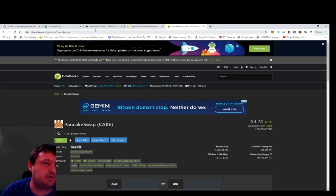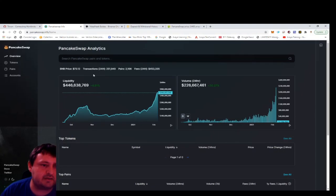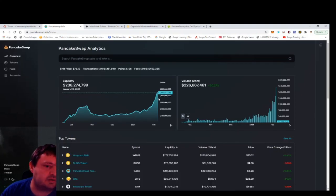While we look at this, we'll go here really quick, overall liquidity that is currently staked in the project, which is over 400 million. So there's more money than the market cap of the project.